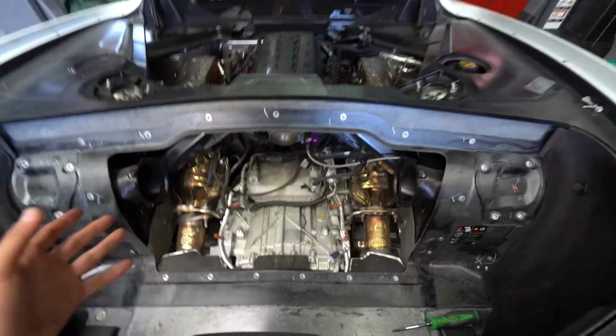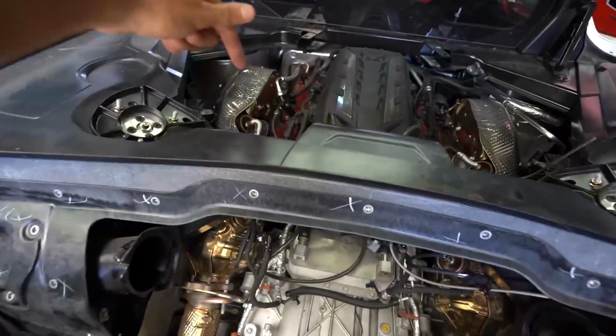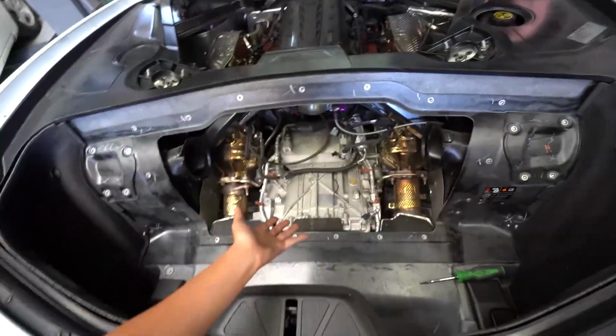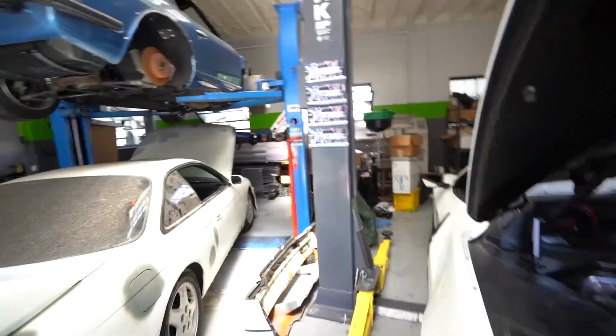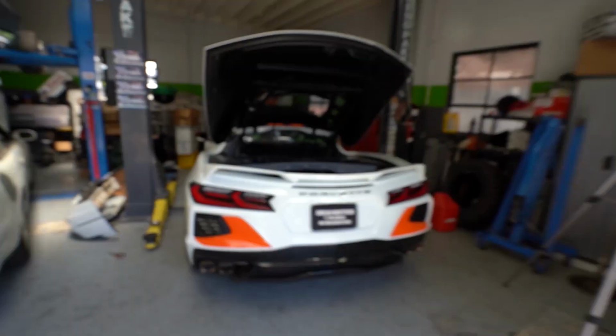As you guys can see, it's so much easier to access the cats this way. Although if you really wanted to get creative, I'm sure you still could without having to take any of this out. But this literally took 5-10 minutes. Would you believe it? Being the shop that we are, we don't have a socket for an O2 sensor. So we're gonna head to an AutoZone to go pick that up so we can continue with the header install.